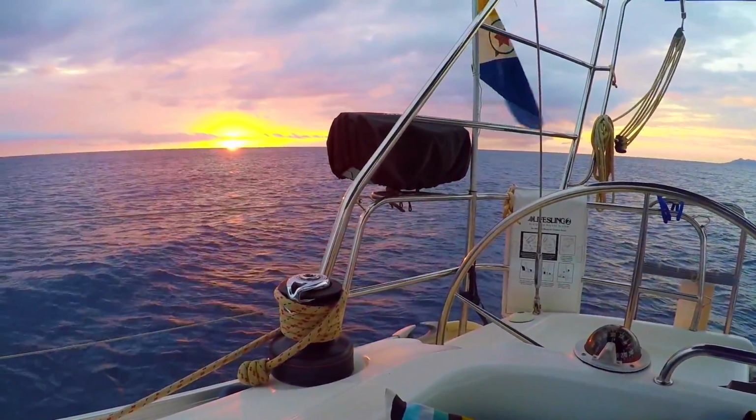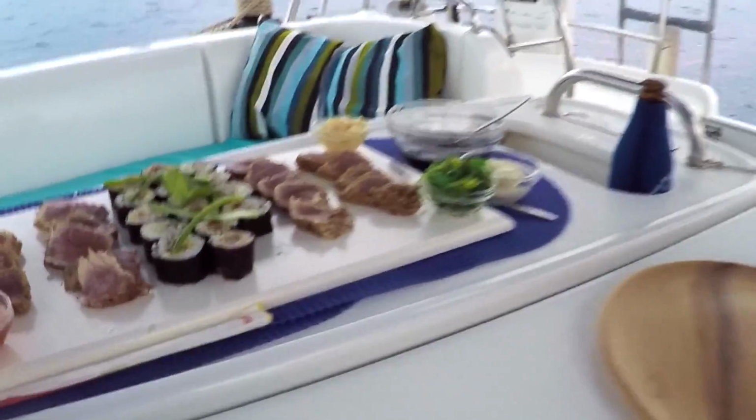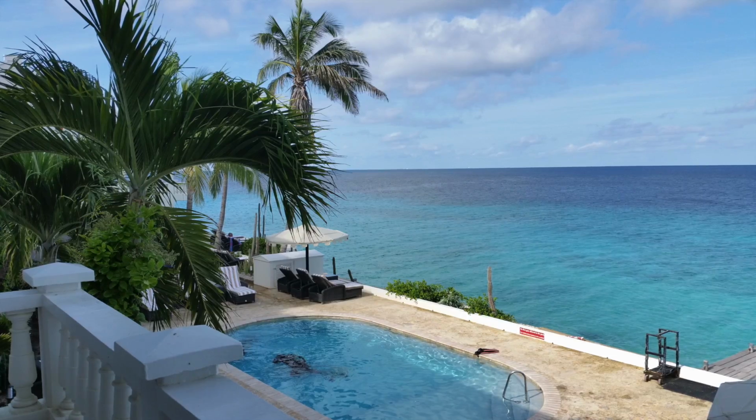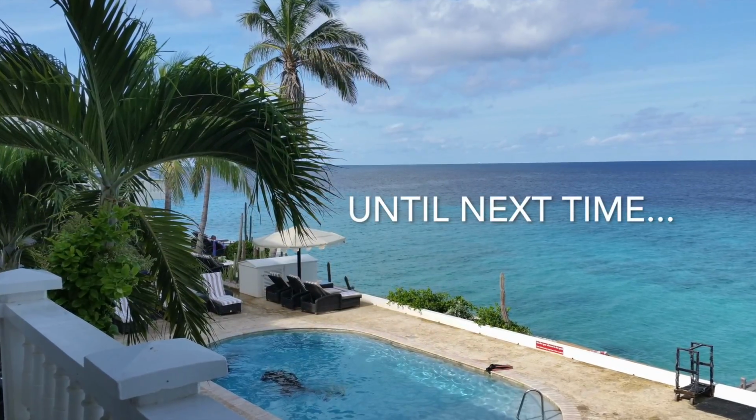After our snorkel, we relaxed and enjoyed the sunset and a fantastic meal of seared tuna and sushi prepared by Sue before sailing back toward the lights of the harbor. I wish I could have caught the blue bioluminescence in the wake of the sailboat on camera. I guess that'll have to be a goal for next time. Until then, Bonaire.